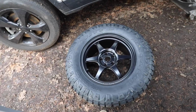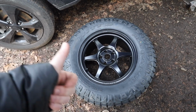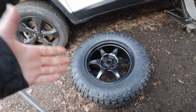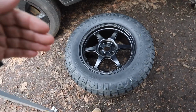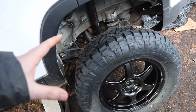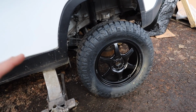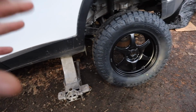So you see people running these in Formula Drift all the way through the different leagues and all sorts of other time attack, street racing and stuff, as well as just cool casual upgraded wheels. And then we wrap them in these Nitto Ridge Grapplers. So we tried to match the actual size of the Jeep wheel as close as we could. We may run into problems, and I was already aware of that, so we're doing some more mods to hopefully make these fit up just as good as OEM.